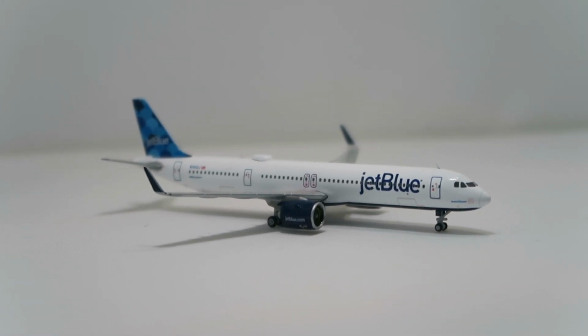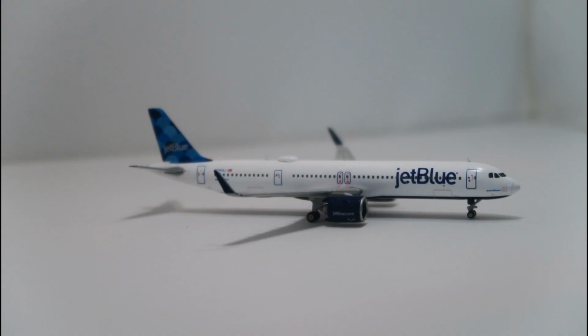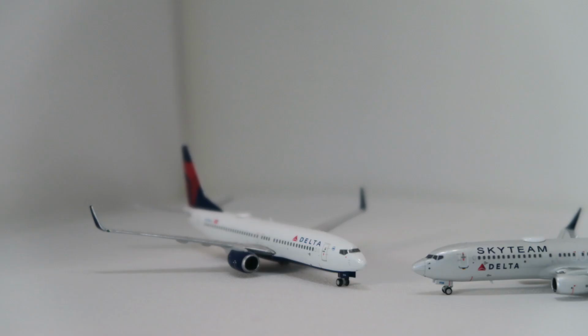And as I've been collecting some of these GeminiJets models, I've noticed there are a couple of different trends of lack of attention to detail popping up in certain models, such as oversized engines, as you can see in the JetBlue A321neo, and also in terms of the 737 and A330, the wings are really bent up as if the aircraft is in flight. Now if you really nitpick like I do, then you can notice it, but if you don't really care and you just care about having a representation of an aircraft, then GeminiJets does its job.